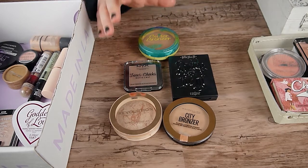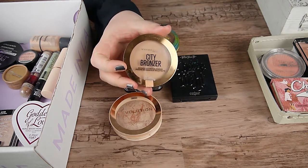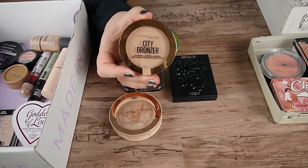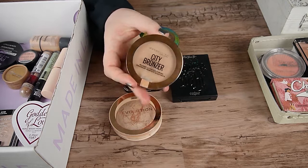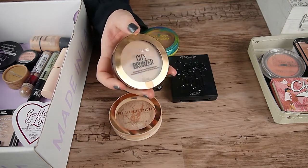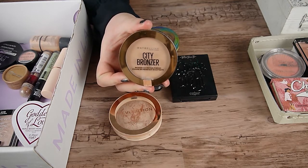But I have some really good ones, and starting off with my favorite bronzer at the moment, this one here is the City Bronzer by Maybelline in the color Light Cool 100. I believe it's the lightest shade and it's the one for cool tone people, but it's still a bit too warm for me. It works the best out of all the bronzers that I have, and it's blending out so easily. It has a beautiful formula. Even if it's matte, I would prefer a bronzer with a more natural finish, but this one is blending out so nicely. It sits so well on my skin, and although it's a bit too warm for me, I really like it and it's the best I have in my collection. So I love this one.